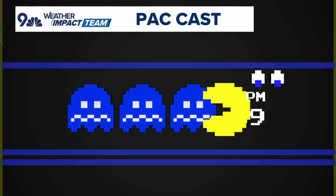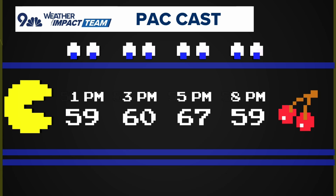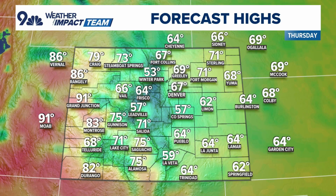And Pac-Man says that we're going to just see the upper 60s. So yeah, it's a cooler day today. We should see about 67 degrees here in the metro by 5 p.m. and then cooling off as we head into the evening hours, by 8 p.m., the upper 50s. But so far, the story is this weekend. That's the main weather story.